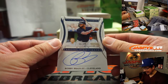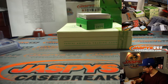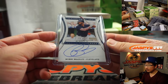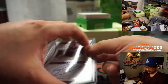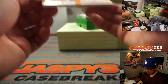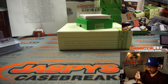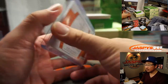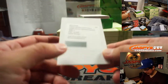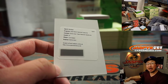Then we've got Bobby Bradley, 80 out of 99. Social signatures. There's his handle right there, B_Bradley_44. You got 79 out of 99, Mauricio Dubon for the Giants. That'll be for Alfonso. A redemption. Ooh, nice. Game Gear, triple material signatures, Luis Robert. White Sox is a number block team. Jeremy Port has number 0.